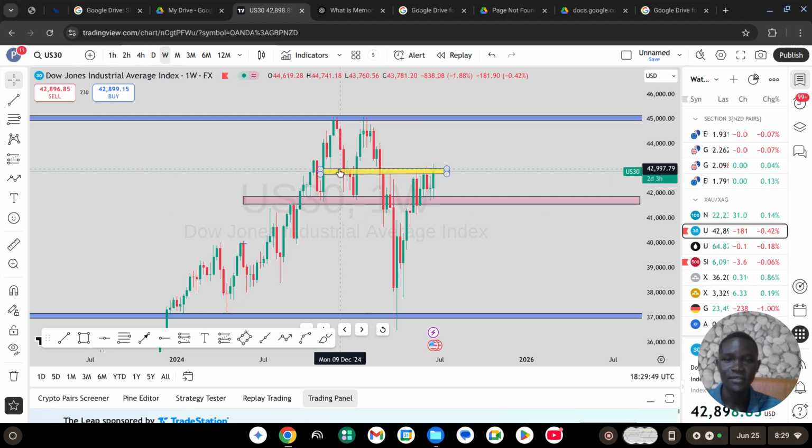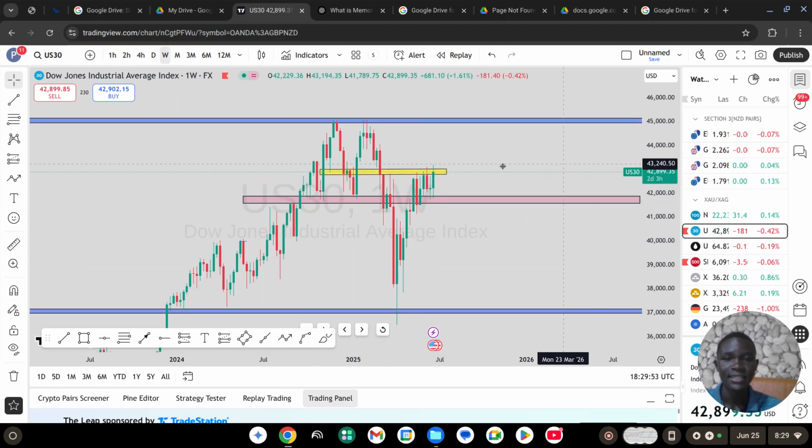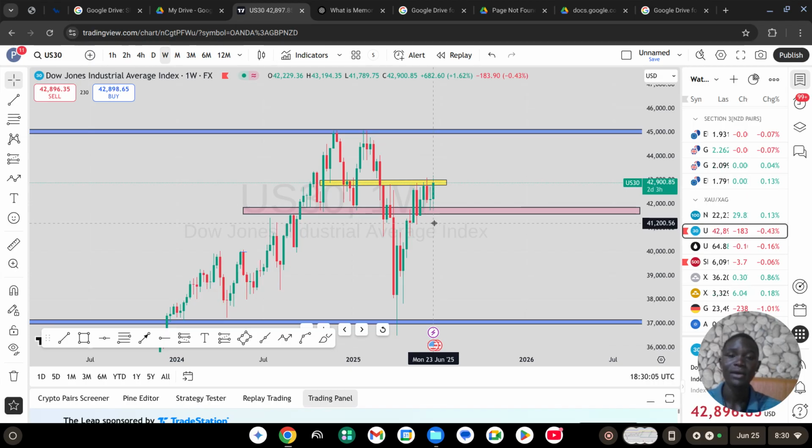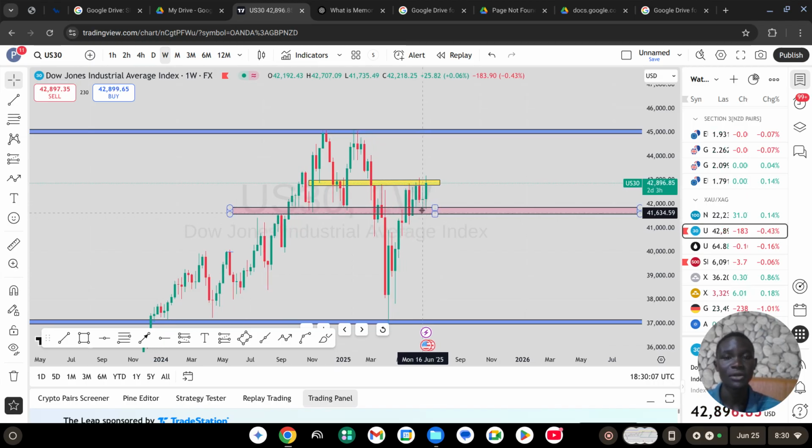US30, this is a very strong supply zone and this is a very strong demand zone. That's why it led the market to just keep on consolidating in between this zone. My entry was around somewhere here, but the market came and stopped me at break even. But I'm now seeing much of the bullish engulfing still continue to its overall TP, which is at 45,000, guys.